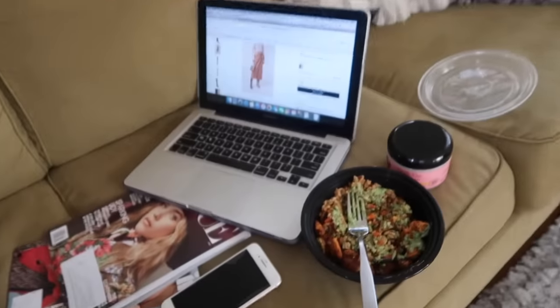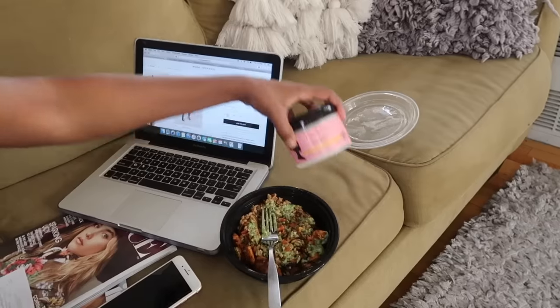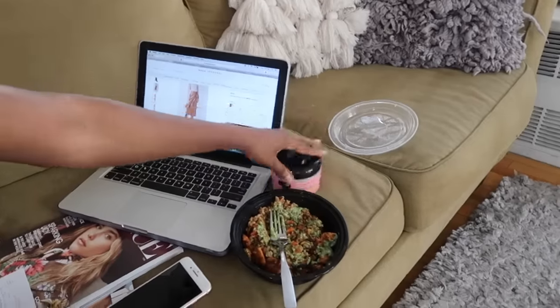So I'm just relaxing a bit, eating a little lunch. That's some Blue Apron that I made last night. I'm going to use my Camille Rose Almond Jai Twisting Butter for my hair. Got some magazines and yeah.